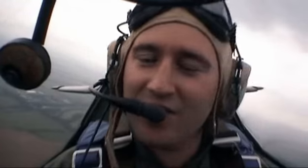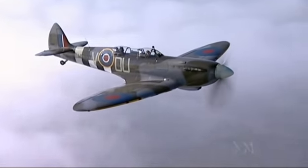So much more relaxed than I thought it would be. It's amazingly responsive, isn't it? It behaved so well the whole time. It had the most wonderful characteristics. I think everybody who's flown Spitfires would agree with that.